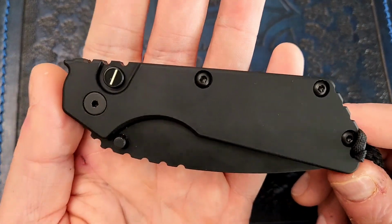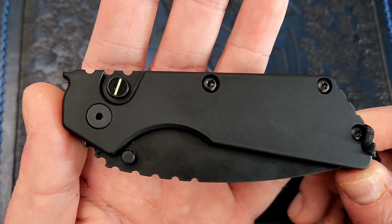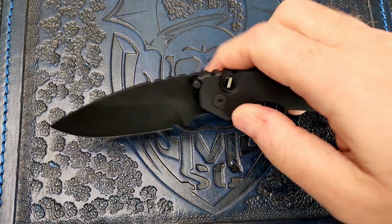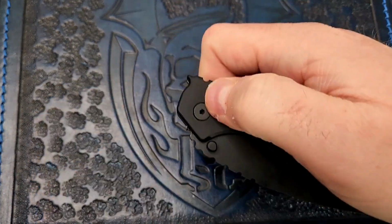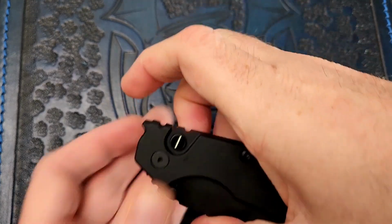So what is tritium? It is radioactive material that glows 24/7. It usually lasts about 8 years until it burns out and then it no longer works. The reason it's in the button, as you can imagine, is if you are in a dark room or a dark situation, you can easily identify this button and deploy this knife. You don't have to feel around for the button.